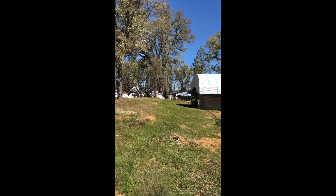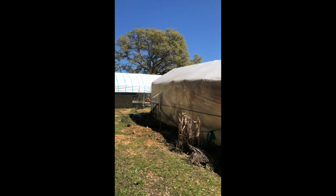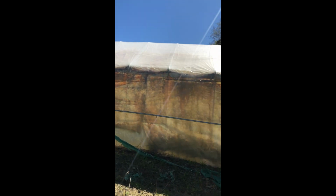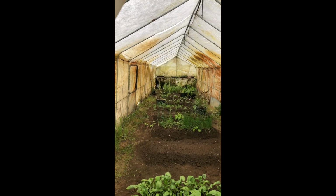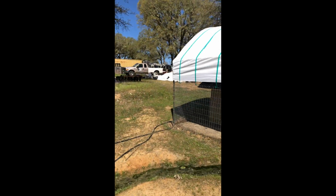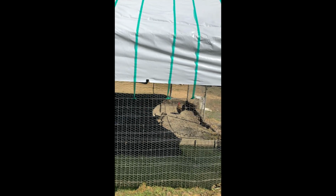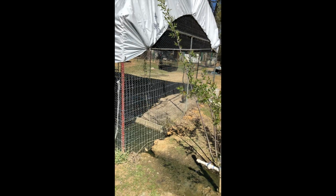This is the back side of the property. There's a nice chicken coop all covered, another smaller greenhouse we're on the outside of. What a nice garden looks like inside the smaller greenhouse. And then right next to that is a chicken coop. So if you're into having fresh eggs, this would be the perfect thing for you.